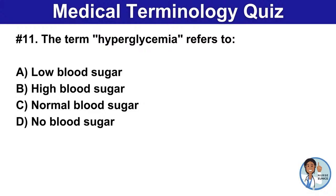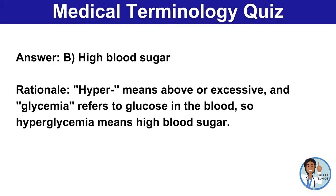Number 11, the term hyperglycemia refers to low blood sugar, high blood sugar, normal blood sugar, or no blood sugar. Yes, this one was easy. I expected everyone to get this one correct. So if you chose B as in boy, you know that hyper means above or excessive, and glycemia refers to glucose in the blood.